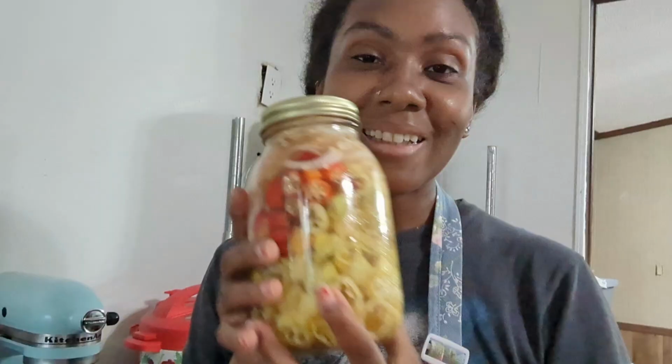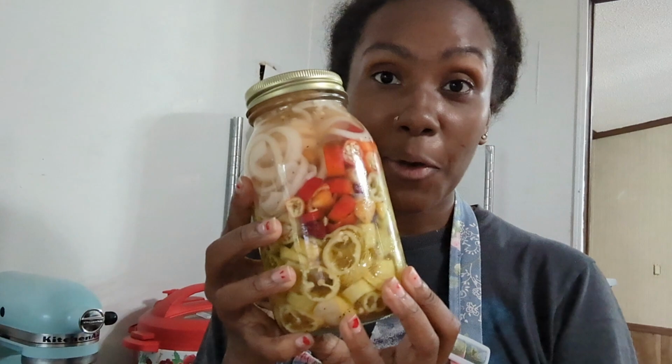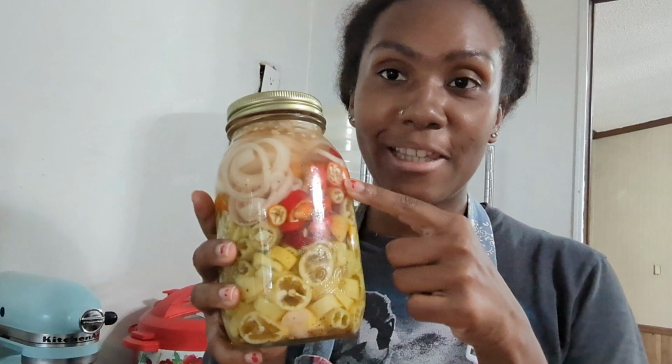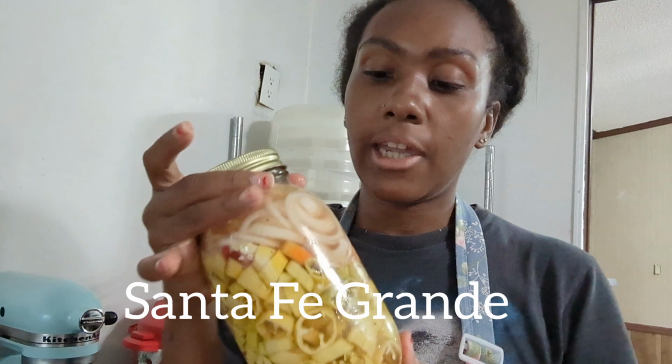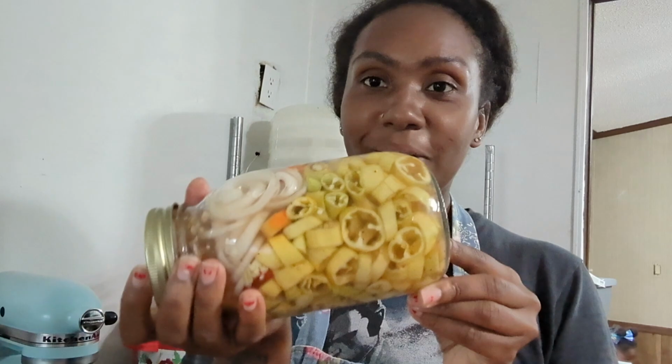We did it, guys. So we have all of our banana peppers processed. We got some more onions processed, which is nice, and some of the spicy peppers in here. I forgot the name of the spicy peppers, but the tag is outside. So if I remember, I'll put it on the screen. They aren't really that spicy when I looked it up, and it did say it did good pickled.